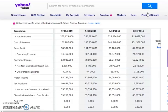If we take a look right here at Apple, revenue was 215 million in 2016, 229 million, 265, and then 260 million, with gross profits right here of 84 million, 88 million, 101 million, and then 98 million. So they're estimated to have around $100 million in gross profits by the end of this year plus. So they have a lot of money that they're just sitting on that they can do whatever they want with.